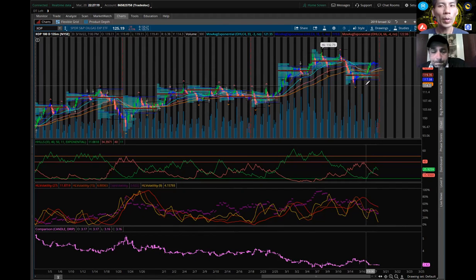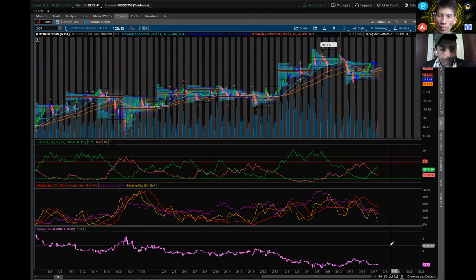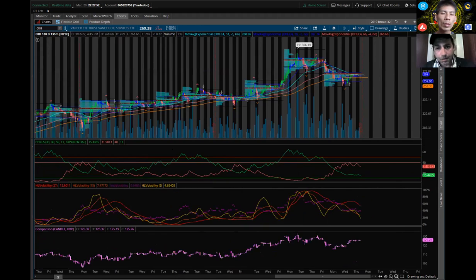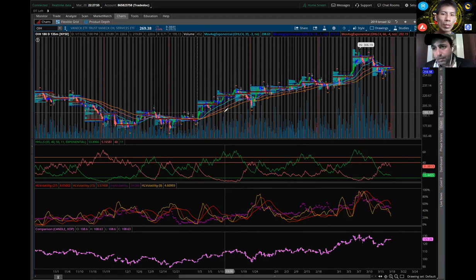For people that don't know what XOP stands for, is that the energy ETF? Yep, that's an oil and gas explorers ETF. So it's a collection of companies that do oil exploration and natural gas. Your BPs and Exxon Mobils and all those kind of guys, those are like the providers. So that'd be under IOH, which is oil services. And so that's the energy. So pretty much start with the crude commodity itself, and then the companies that branch off of it.